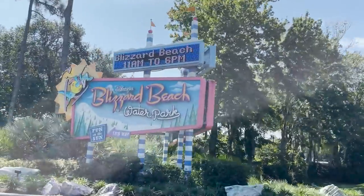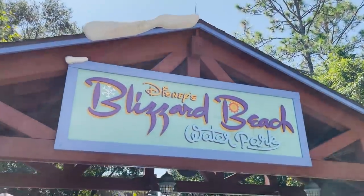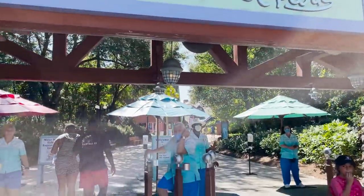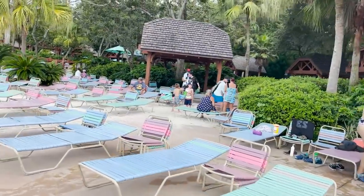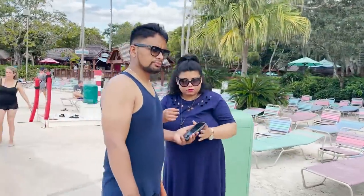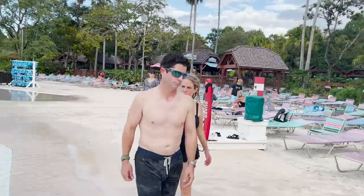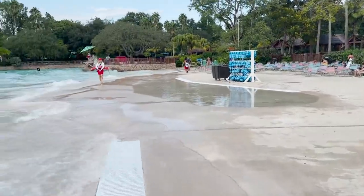Blizzard Beach is one of two water parks in Walt Disney World. There's Blizzard Beach and Typhoon Lagoon, which at time of filming has yet to reopen. Interestingly enough, both of them are themed around weather events. This one, Blizzard Beach, shocker, themed around a blizzard. Very strange. And then Typhoon Lagoon, I'm gonna blow your mind, themed around a typhoon. What? Whoa.